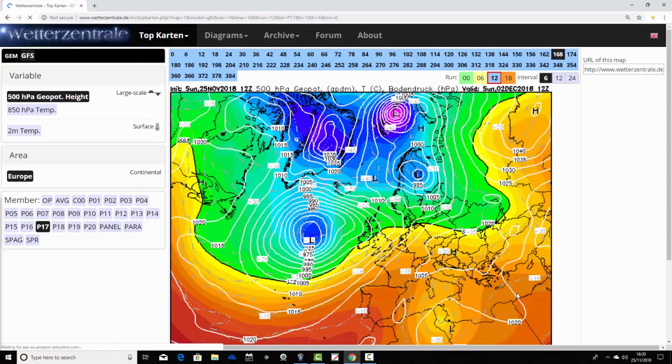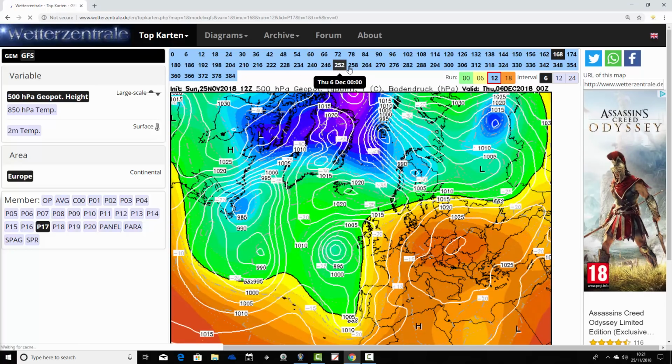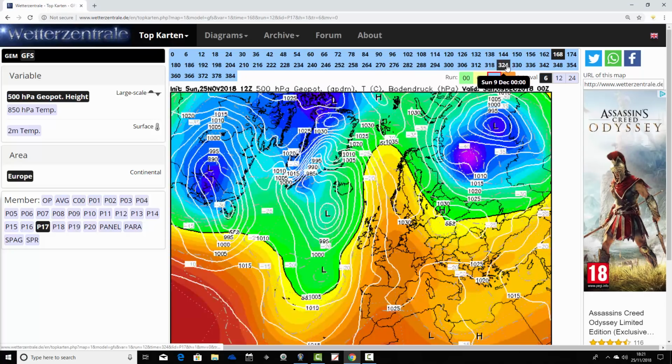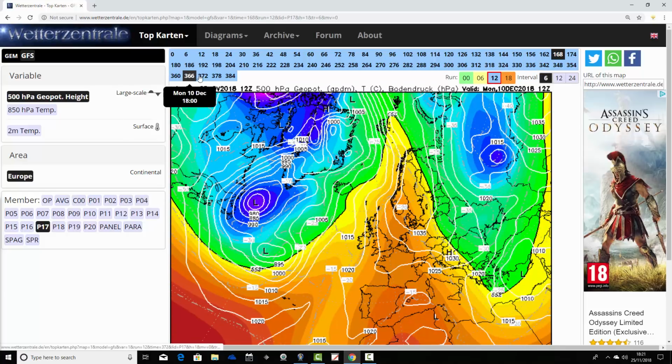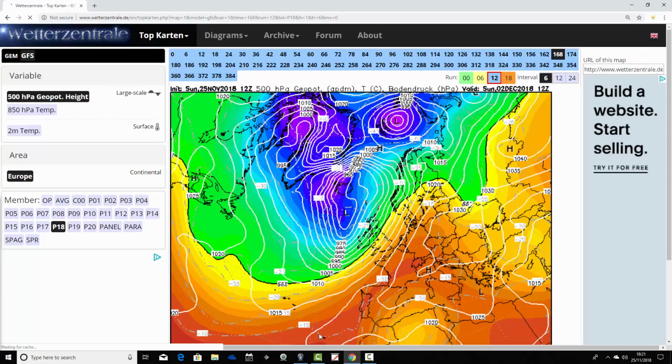This is ensemble member number 17, and that one is also looking quite unsettled next weekend. Beyond that, with ensemble member number 17, we build a ridge to our east, trying to get it up to Scandinavia. We don't quite manage to turn winds into the east, so that was a more anticyclonic, frosty type scenario for the second week of December with ensemble member number 17.